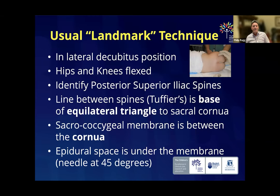The usual technique for inserting a caudal in a child is the landmark technique. It's usually done in the lateral position. The hips and knees are usually flexed. Commonly, we identify the posterior superior iliac spines, and I'm not sure if you can see it on this little diagram, but the little dimples, the posterior superior iliac spines, and the line between those is the base of an equilateral triangle to the sacral cornua. And if you palpate those sacral cornua, between those cornua lies the sacrococcygeal membrane, and this is the entry to the epidural space, which is just under that membrane. And that's the classic landmark technique.